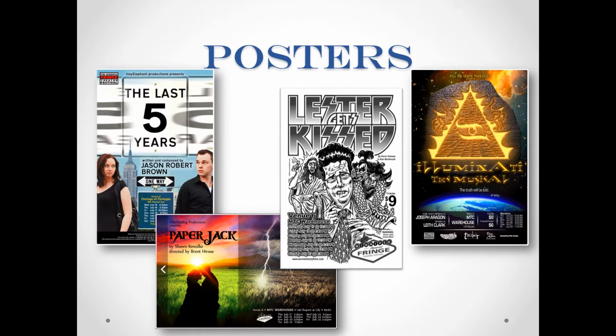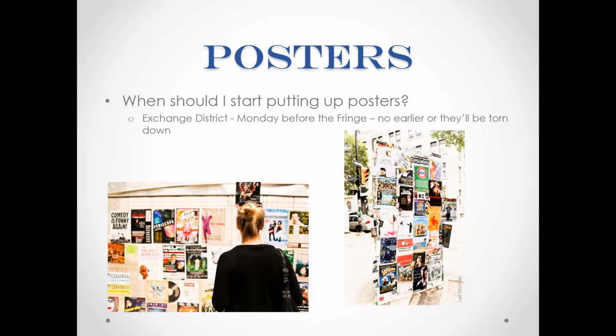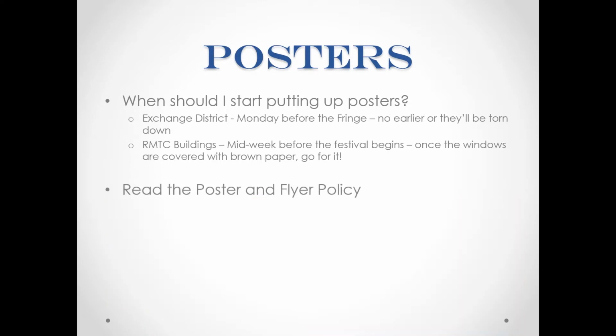Now that you have your posters designed and printed, when should you start putting them up, and where should you put them up? Your best bet is to start no earlier than noon on the Monday before Fringe in the Exchange District, as before that there is a likelihood your posters will be torn down. Usually midweek before the festival, the Royal Manitoba Theatre Centre buildings will cover their windows with brown paper, and once that has happened, you are welcome to put up posters on both of those buildings. Please make sure to read the poster and flyer policy before putting up any posters so that you know where you can and can't put them.